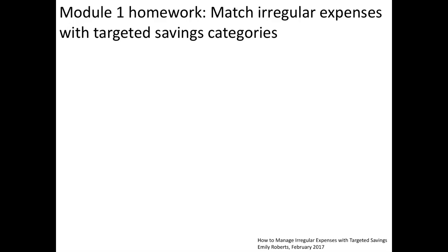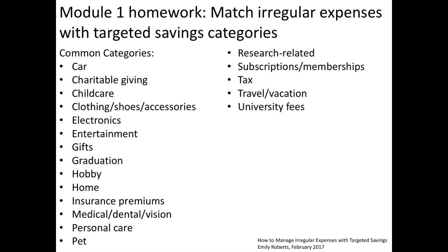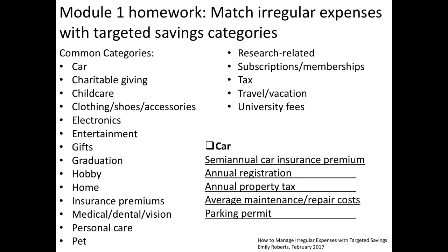Your homework in this module is to identify the irregular expenses that have busted your budget in the past or threaten to do so in the future. Match each irregular expense with the targeted savings category that it falls into. I've provided a list of common types of irregular expenses. For example, for the targeted savings category of car expenses, you might list the specific irregular expenses of semi-annual insurance premiums, annual registration, annual property tax, average maintenance and repair costs, and a parking permit.